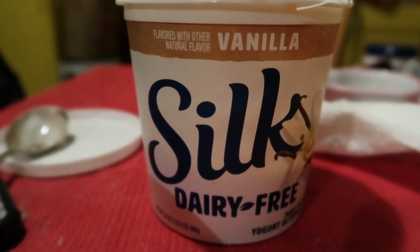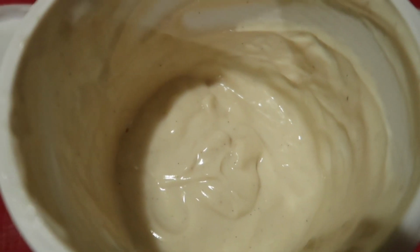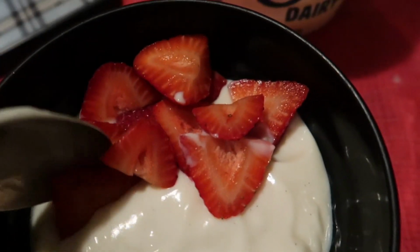I finished my teeth whitening and now I want a snack. I'm not exactly sure what I'm gonna have. Probably yogurt and fruit or something like that. Something healthy, something light, but still good. So let's go get a snack. I'm having some Silk dairy-free vanilla yogurt and I'm just gonna add some strawberries. And it's so good, just like that.